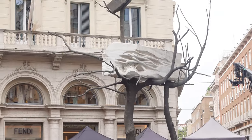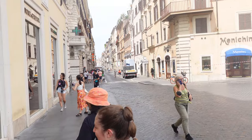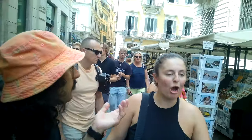Why there's a sculpture up in a tree, I don't know, but there it is. Get in there, the floor. All the edibles and everything.